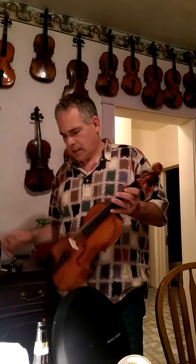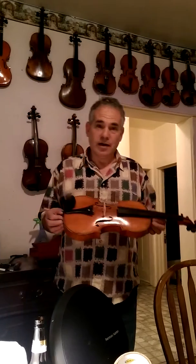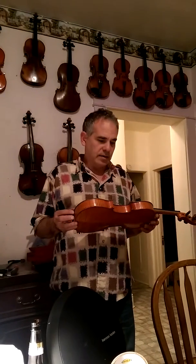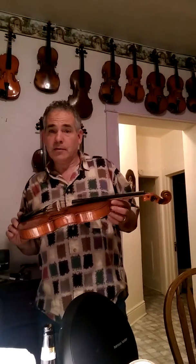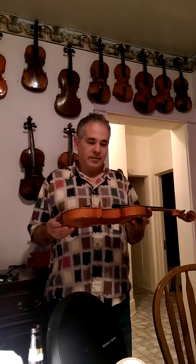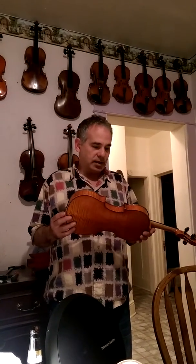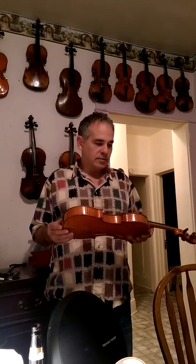Tonight I've got something that we've actually had in the collection for some years. This was not immediately intended for sale, but it is a Czechoslovakian-made full-size Strad copy from 1930. It was a Czechoslovakian-made instrument that sounds very, very good.